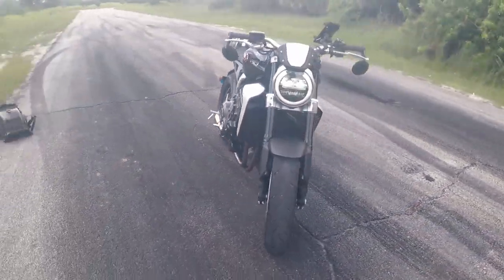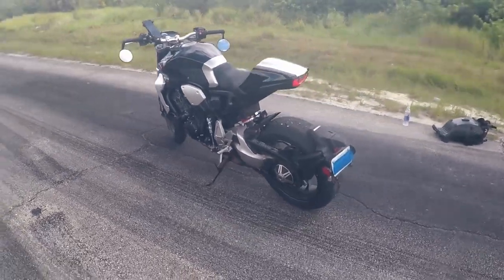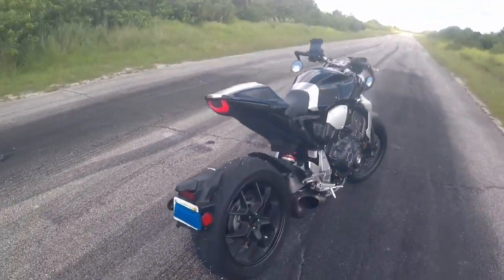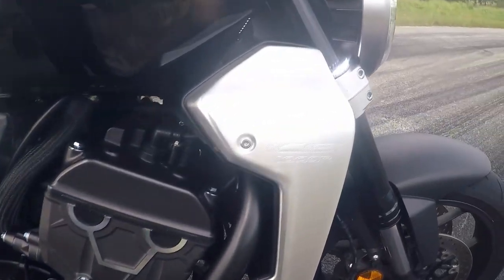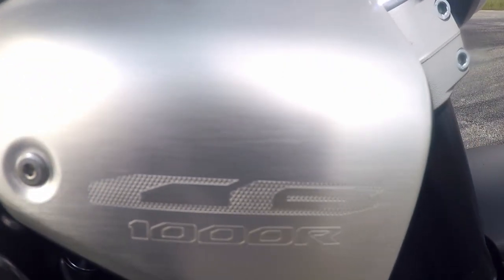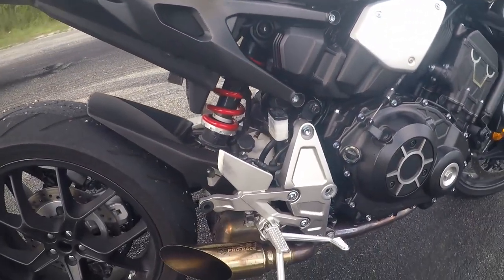Behind me is my CB1000R 2018, made by Honda. It is an amazing bike. I really, really love that bike. It is fast, it is an absolute gem. It is phenomenal. The only thing I would say it's lacking is a little bit of suspension work.